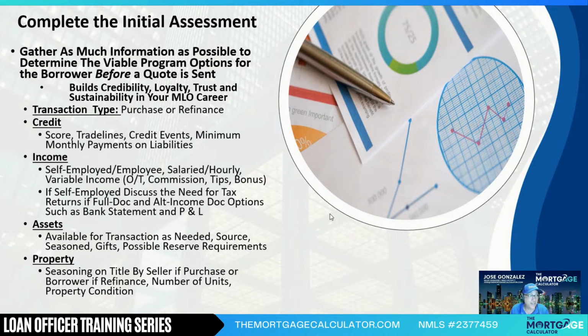And then you go over assets. Now, if it's a purchase, assets are going to be more of an issue, and if it's a rate and term refi, assets are going to be more of an issue because you don't have any cash-out proceeds. So you would need to have assets that are documented wherever they have them: checking, savings, 401k, Robinhood, anything except crypto, unless it's in an actual crypto bank account in the US.